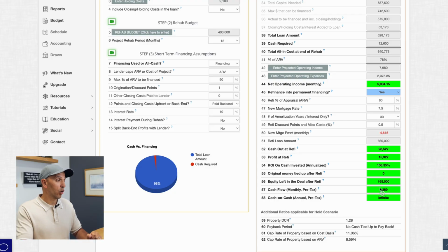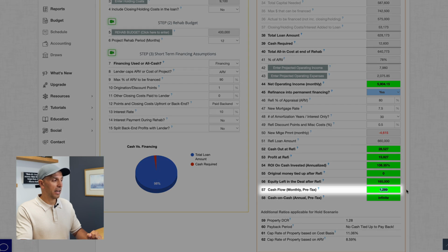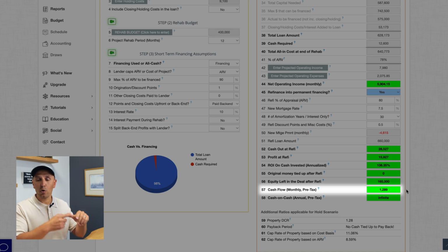You know, we do all the renovations and we actually walk away with cash, with a small profit, but $165,000 in equity on day one. And not only that, but every month we get a cash flow of almost $1,300 that comes to us after paying mortgage, insurance, vacancy, all of that.